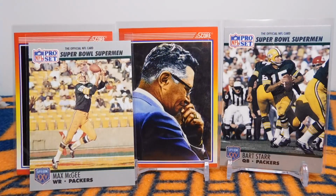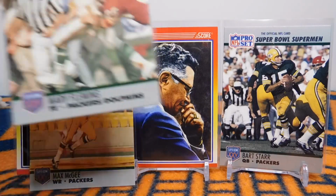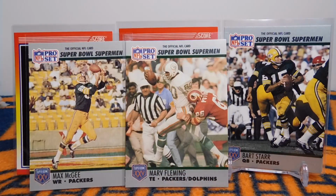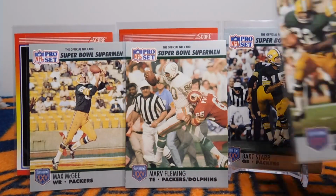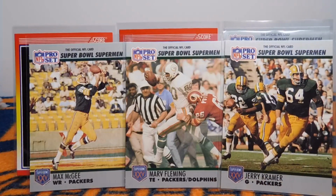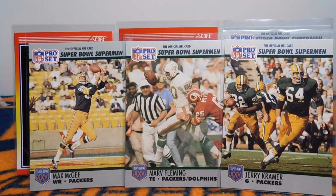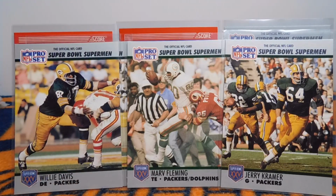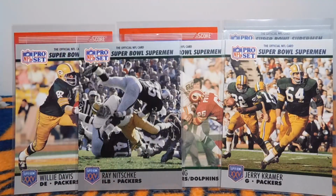Then we had Max McGee. Marv Fleming, both for the Packers and Dolphins. He was in the first 2 at the Packers and then had a handful with the Dolphins as well. I think he went to 5 or 6 Super Bowls in all. The great Jerry Kramer, Willie Davis, the legendary Ray Nitschke, great photo there.